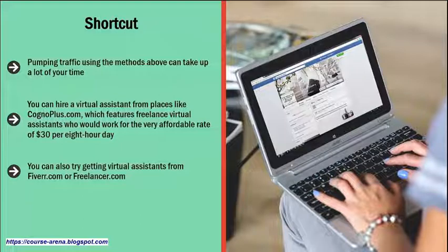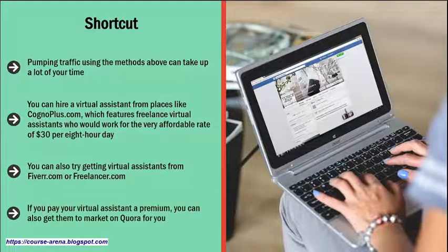I use virtual assistants not only to find my keywords, but also to help me find content which I can then instruct them to feed into my software so I can automatically publish on Twitter and Facebook. If you pay your virtual assistant a premium, you can also get them to market on Quora for you. Of course, you have to train them and guide them so they can produce the quality that you're looking for.